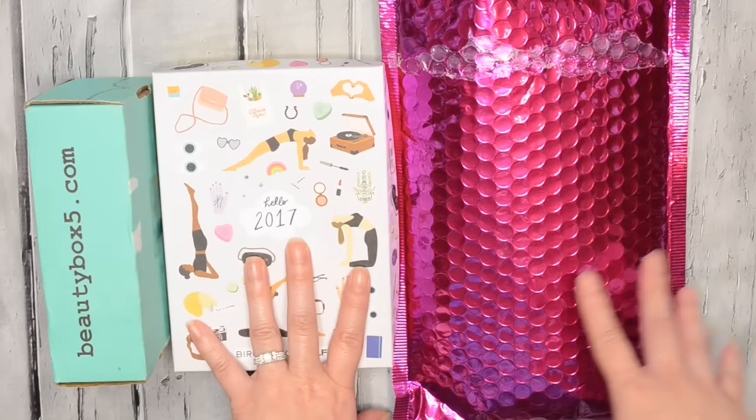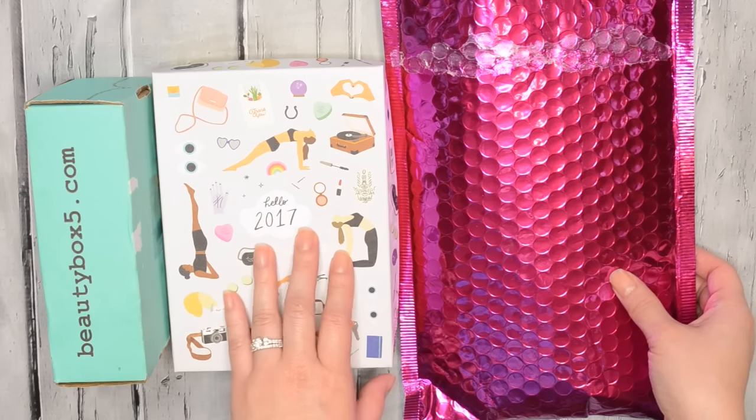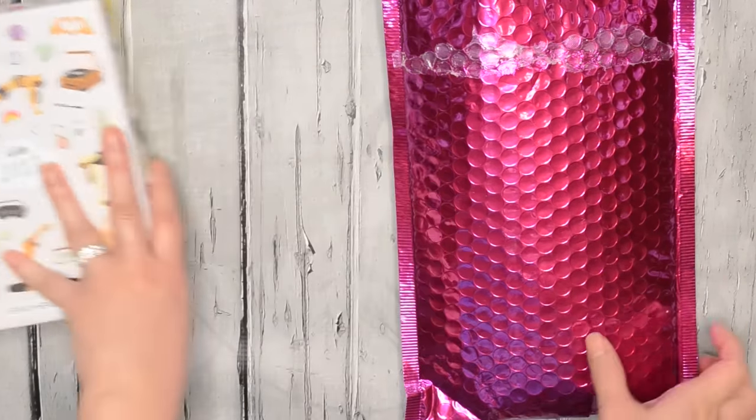It's definitely become one of my favorite subscriptions that I look forward to, because like I said, I love trying out perfumes, and the fact that you get to choose what you get I think is really great too. So I'm going to go ahead and start with IPSY this month.